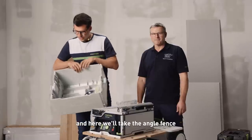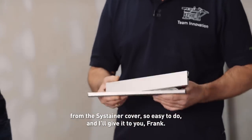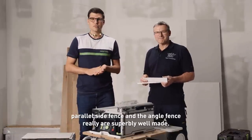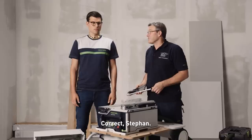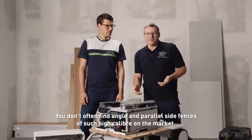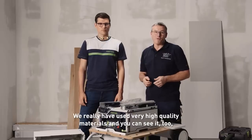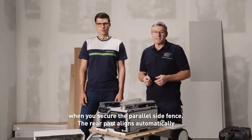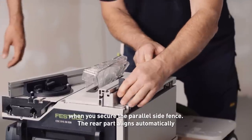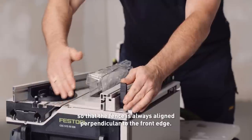And here we'll take the angle fence from the Systainer cover, so easy to do, and I'll give it to you, Frank. And what struck me, Frank, is that both the parallel side fence and the angle fence really are superbly well made. Correct, Stephan. You don't often find angle and parallel side fences of such high caliber on the market. We really have used very high quality materials, and you can see it too when you secure the parallel side fence. The rear part aligns automatically, so that the fence is always aligned perpendicular to the front edge.